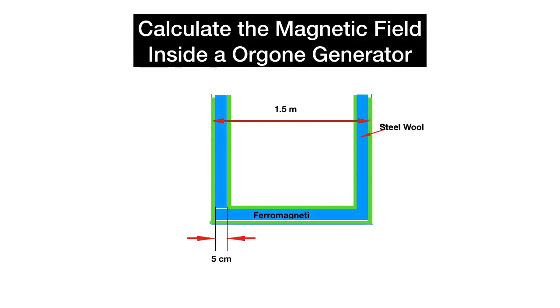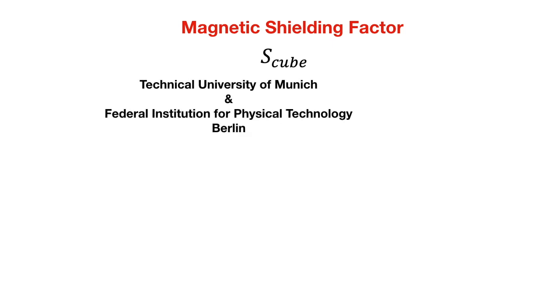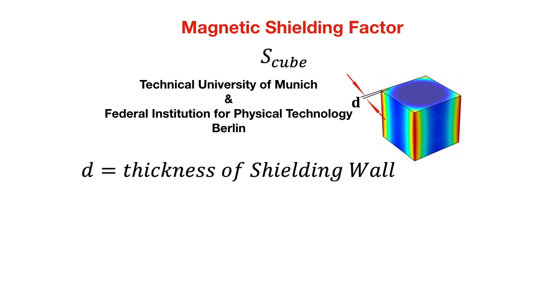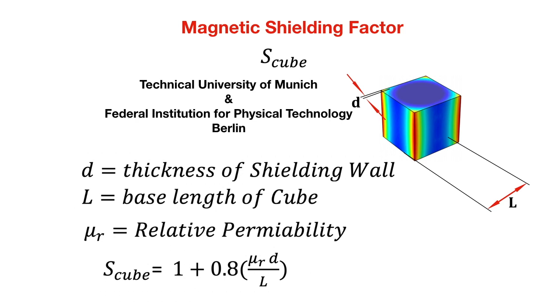Let's calculate the magnetic field inside an orgone accumulator. So here are the dimensions of our cube that we're testing. The magnetic shield factor, S sub cube, was developed by the Technical University of Munich and the Federal Institution for Physical Technology in Berlin. This is the best equation for a cube with a single layer of magnetic shielding. So here's your cube. D is the thickness of your shielding wall, and L is the base length of your cube. The relative permeability, or magnetic permeability, is the last factor you need. So your equation for a magnetic shield is simply that. It's very easy and it's pretty accurate for one layer.